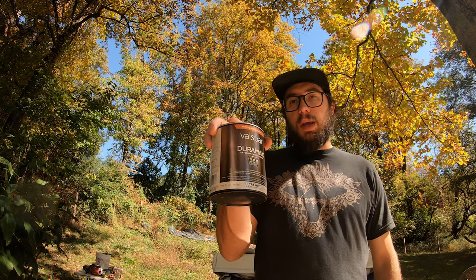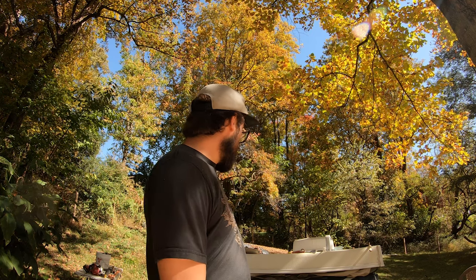I'm going to apply an exterior grade paint to them to try and help protect them over time, just in case something does get down and into there. Maybe that'll help prevent any water damage in the future. I got some aluminum flashing, white aluminum flashing, and the side panel that's going along the side there.